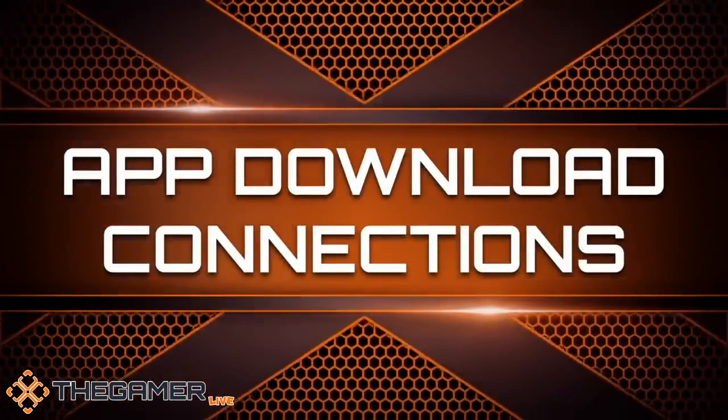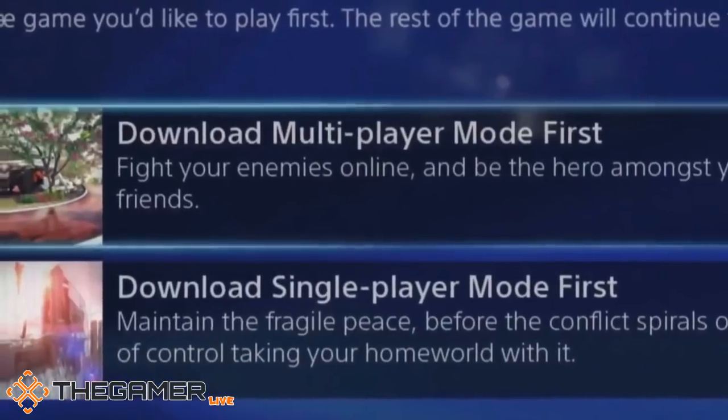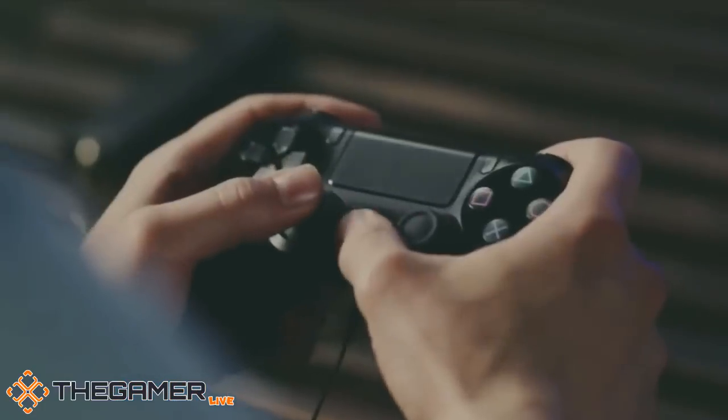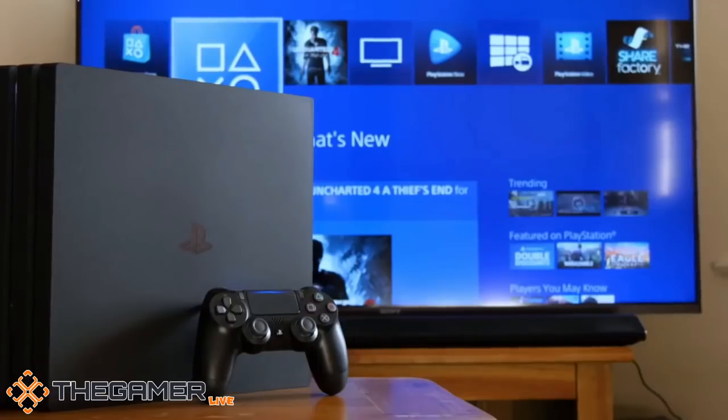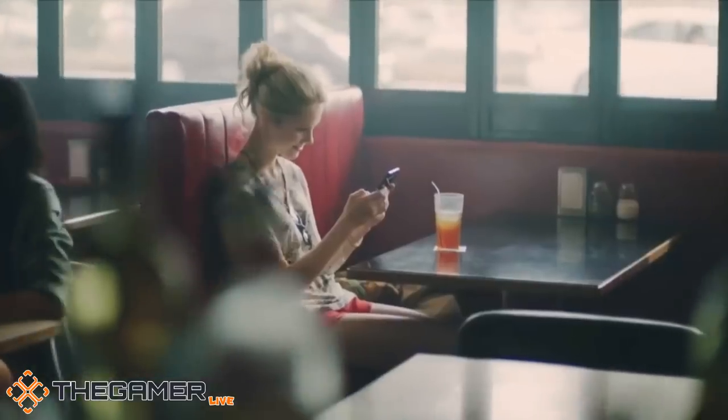Number 6. App download connections. Digital game downloads completely change the way players access games. As the download bar slowly progresses, the anticipation builds. Download times can also cut into your playing time. The PS4 Pro helps cut down on these waiting times at home thanks to the PlayStation app. The PlayStation app can be accessed on mobile devices like tablets and phones.